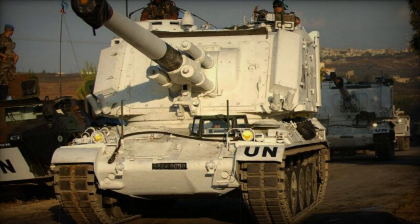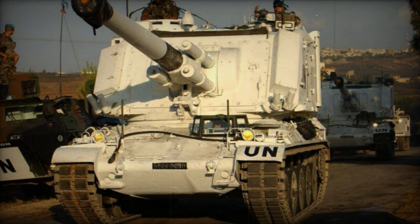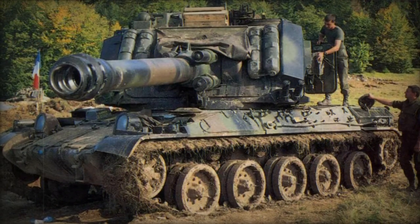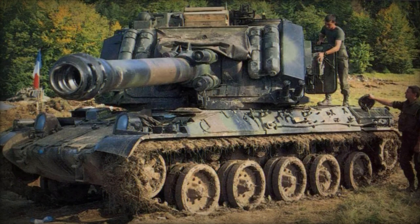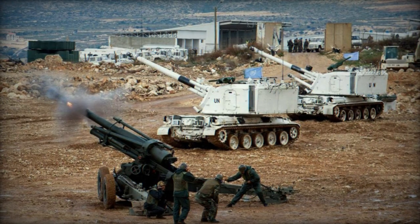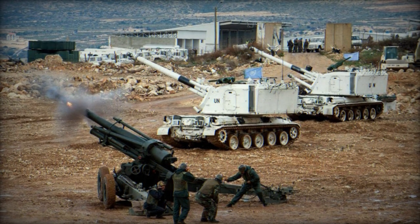The French self-propelled howitzer known as the AU-F1 GCT, with its full designation being AMX-30 AU-F1, is often referred to as CN-155 AU-F1. The abbreviation GCT stands for Grand Cadence de Tir, which translates to high rate of fire.